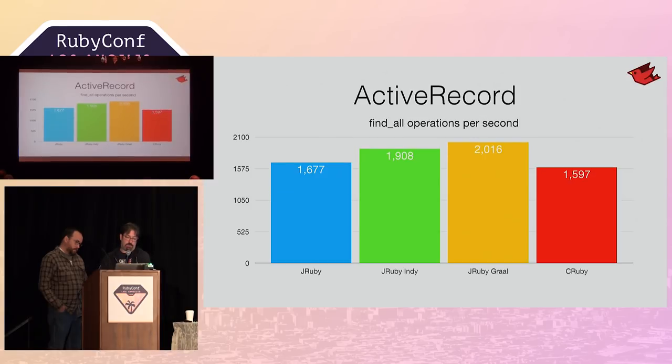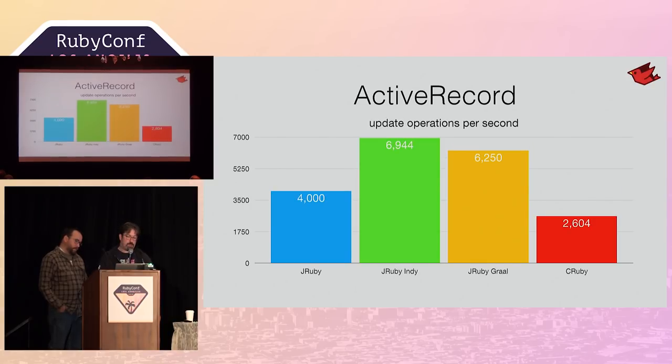Finds also faster, looking pretty good. Graal helps here for whatever reason. It was a little bit faster. That drops back down for update. Update is interesting because so few objects are being created, our performance really starts to shine. It doesn't become a memory bottleneck as much as how fast we can push stuff into the database.